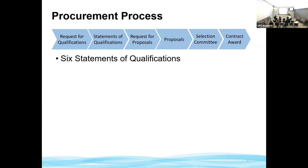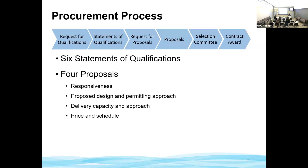We received a total of 6 statements of qualification, and we felt that all 6 teams were qualified to do the project, so all 6 teams did receive the request for proposals. 4 of those teams provided proposals, and all of those were scored based on their responsiveness to the RFP, their proposed design and permitting approach, their capacity and approach to deliver the project, as well as their price and schedule. I just want to point out that this can be a potential advantage of design build. You get to select the consultant and the contractor based on their qualifications and experience, not just their fee alone.